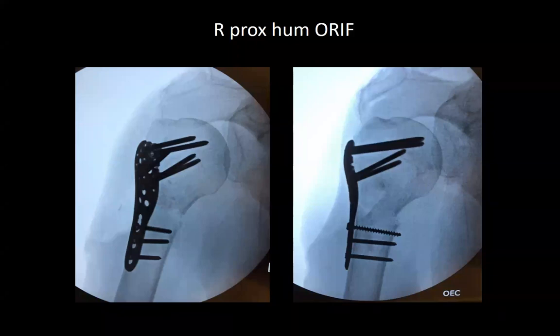So do you wait a little bit longer with this construct to do rehab? Would you start at 4 weeks instead of 1 or 2? I would wait longer, let it heal more. It'll get stiff, but they all get stiff to some degree, or just use all those screw holes. What approach did you guys use? We did a deltoid splitting lateral approach.